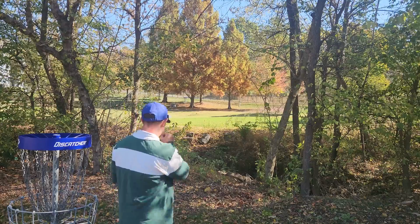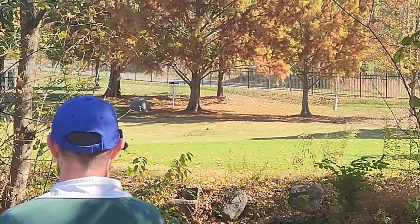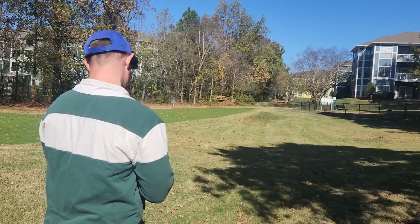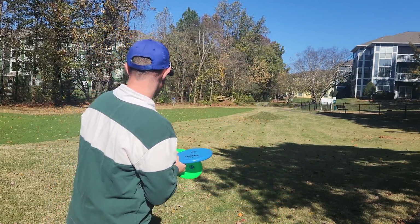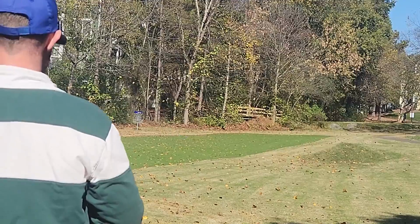Go in. And K3. And you can tell I've thrown that K3 a lot. I just feel like that is just the number one point and shoot disc in my bag. If I want to confidently get to the basket, that's basically always the disc I throw. Both of these are definitely on the more stable side than I am used to. Still kind of dialing that one in.